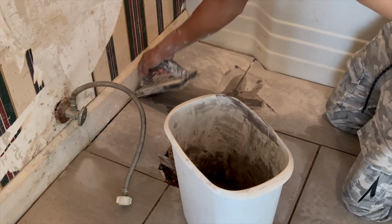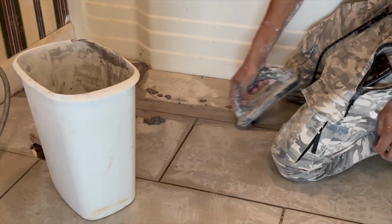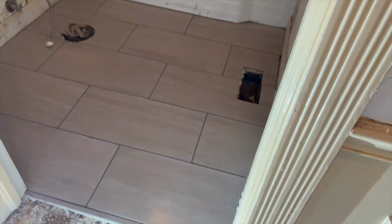When picking out my grout colors, I like them to be as close to the tile as possible. I really don't like grout that stands out too much because I don't want it to be too harsh.